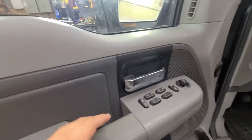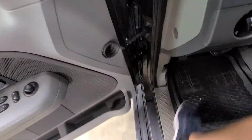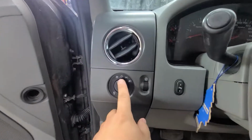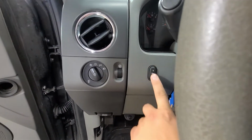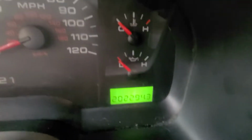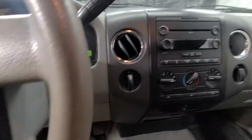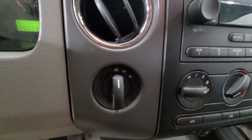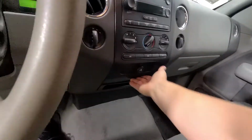Power windows, power mirrors, power door locks, power driver's seat, automatic headlamps, fog lamps, this is your dimmer switch for your dash, foot pedals slide in and out. 202,294 is your exact miles as of today. So you got cruise control on the steering wheel, electronic four-wheel drive, radio controls, and then your media controls down below that.